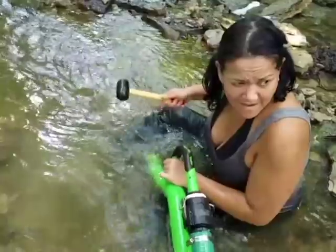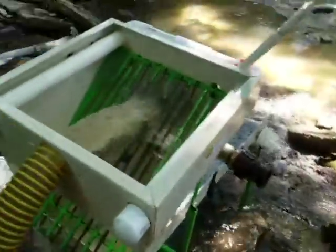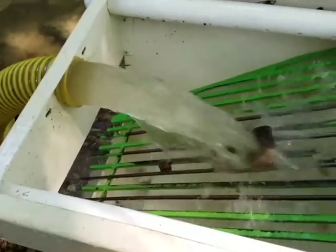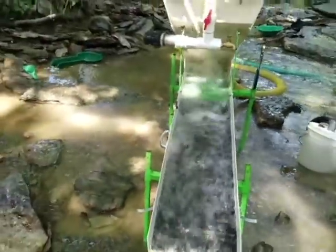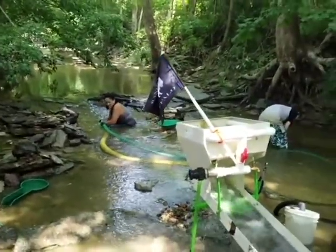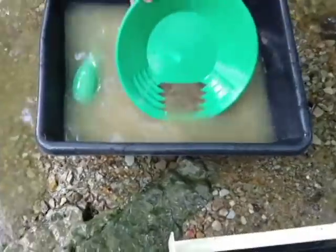A rubber mallet is a very good tool to have. It helps with clogs. Here's the material we're running right now. Good stuff coming down here. We'll get back to work and come back when we're cleaning up and see how we did.